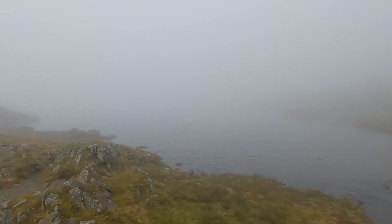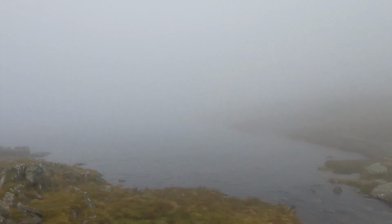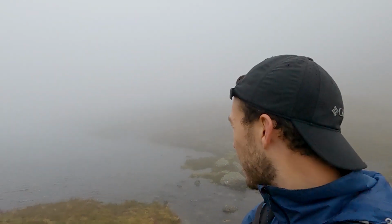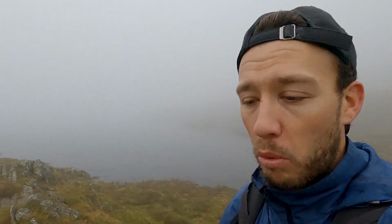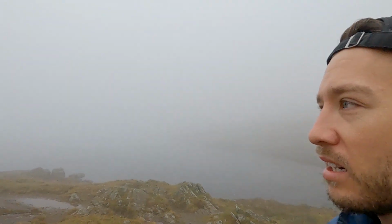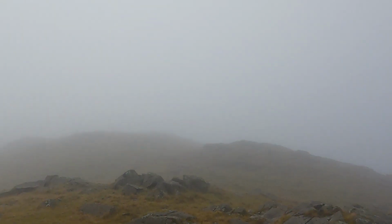So we're actually now at Sprinkling Tarn. As you can see, you can't see anything. Visibility is shocking. I haven't been out many times in worse visibility than this. It's mad because I know what that looks like. I've been here loads of times and can't even tell. You wouldn't even know that was Sprinkling Tarn unless you can see it on your GPS. But we're heading to the left of the tarn over here to Seathwaite Fell.